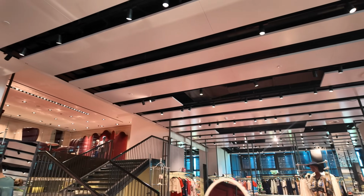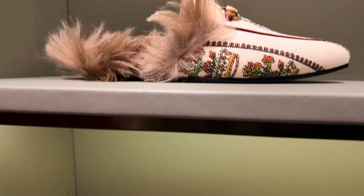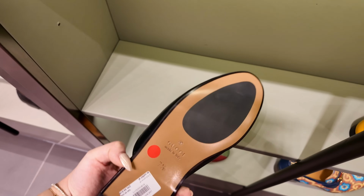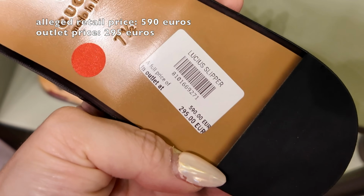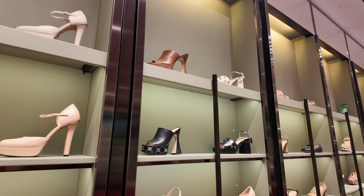Okay, moving over to the shoe section. They had a huge selection of both men's and women's shoes. Personally, not all my taste, but they do have some more classic shoes. Like these are about half off. They also had a ton of heels. I tried to pull more classic, quote unquote, normal shoes.